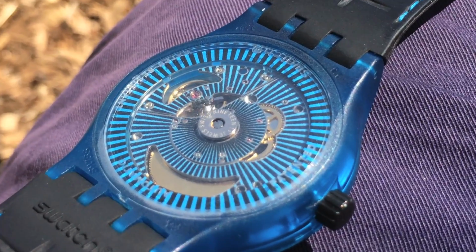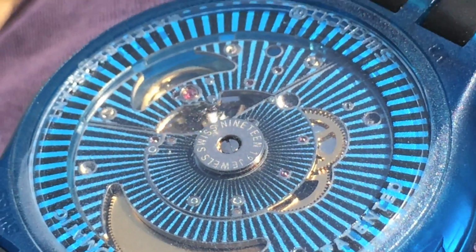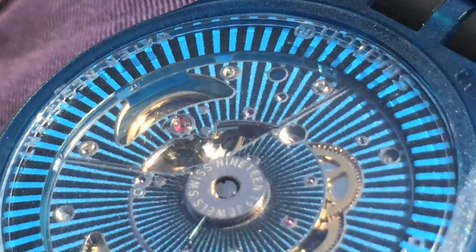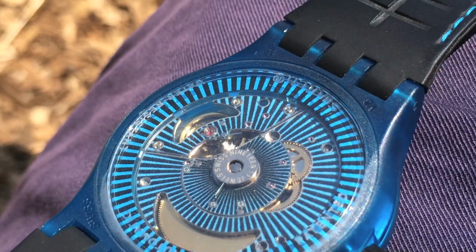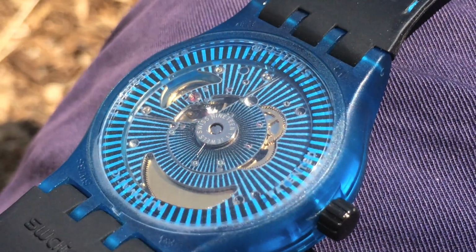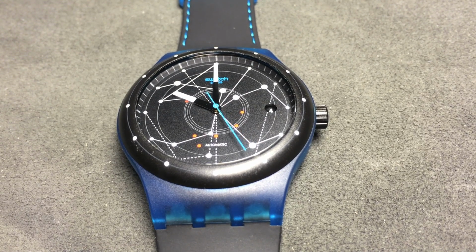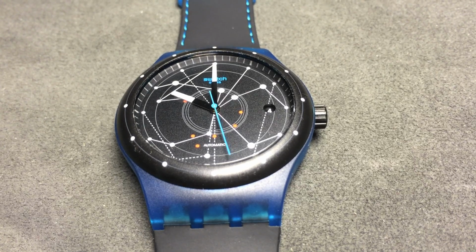The caseback is interesting, and I've grown to like it more and more. However, I'm still not sure about the optical illusion style design, and think it would have looked better with a more plain, simple design. The dial, although fun, is cluttered and busy, making the time difficult to read at a quick glance.